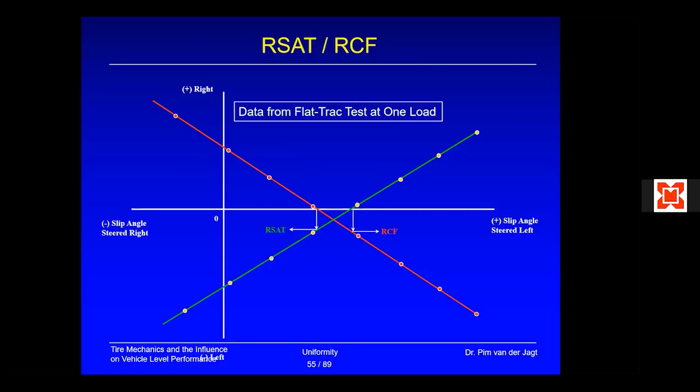In the old days, it was very nerving that you constantly had to steer to go on a straight line. So there were also, in OE tires, requirements for the residual self-aligning torque in a tire, and it had to stay below a certain level. So the target at Ford was between 0 and -3 Newton meter.